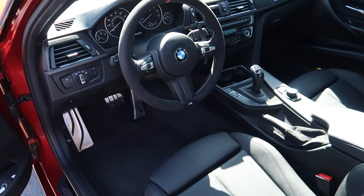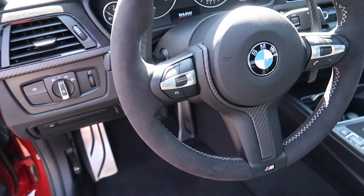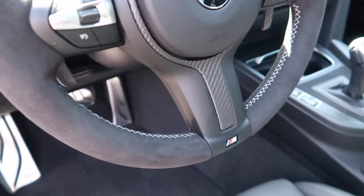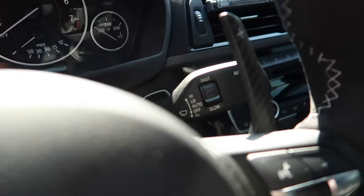What we got? OEM and performance interior bits. Nice, you got all the Alcantara and dry carbon. Oh yeah, you guys see it. He's going for the dry carbon theme, which is super nice because most people, as you guys can see here on the dash, he even has the paddles that match.